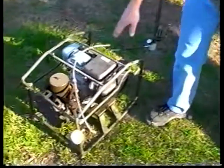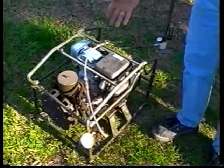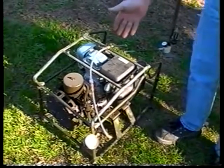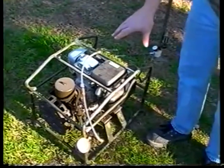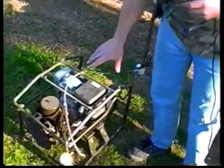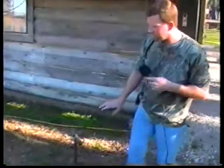This right here is a Honda motor with a military surplus compressor. It'll air your gun up in about 30 to 45 seconds. Weighs 65 pounds. These units aren't that affordable, but for a person that shoots a high volume, this is a great way to go. Now for your starter, if you don't want to spend a lot of money, you've got two options.